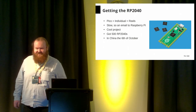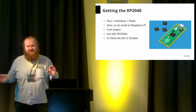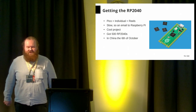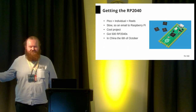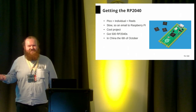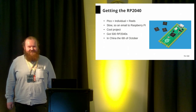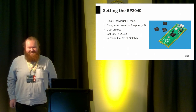But first, getting the RP2040. These chips were introduced first as a dev board from Raspberry Pi themselves, that you could get for like 3 months. Then you could order individual chips, and then you could get reels of them. But the delivery time of that would be somewhere in November, December, which is too late for this batch. So I sent an email to Raspberry Pi and explained what we wanted to do, and they said, well, that's a cool project. Here you have a reel of 500 for free. Thank you.